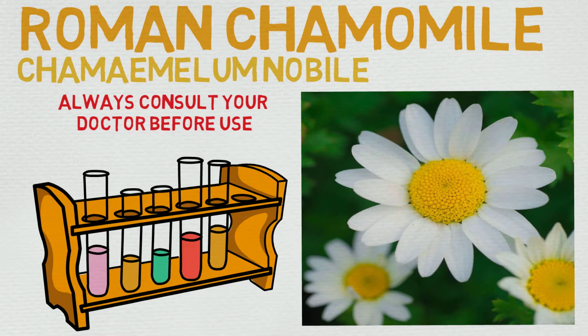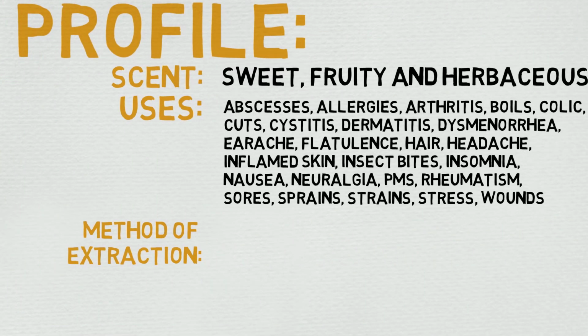But before we check out the profile, as always, please consult your doctor before use. You may have some allergies to this particular oil that you're not aware of, or it may just affect you differently. So despite the fact it is a relatively safe oil, just check to make sure. Now let's dive into the profile of Roman chamomile.